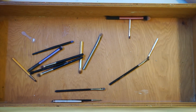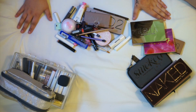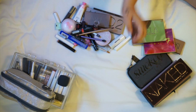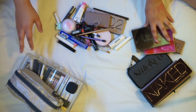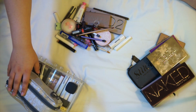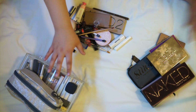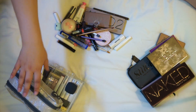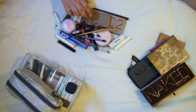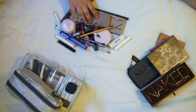I'm going to try to put everything together in a nice organized fashion, and I'll be back in a minute. Okay, so this is everything kind of organized-ish. This is everything that I'm keeping. That's stuff that can be housed in here, and my makeup brushes, and we're keeping around 52 items here, including palettes, not counting brushes, and I'm getting rid of about 24, not counting brushes.